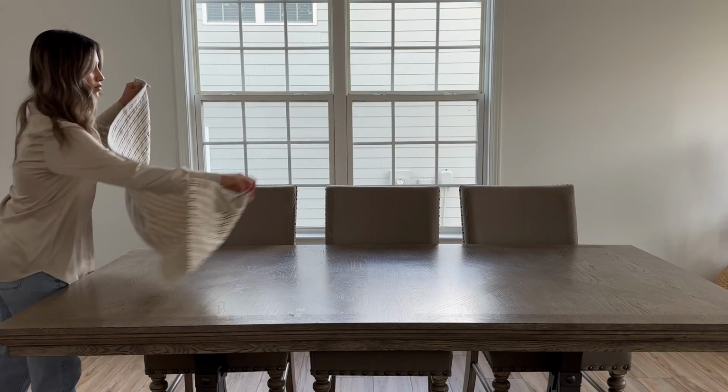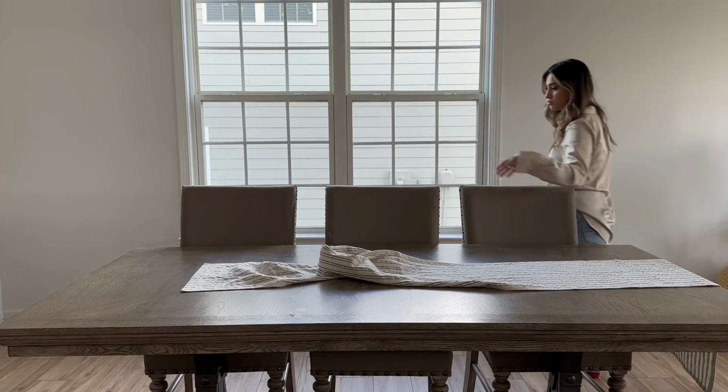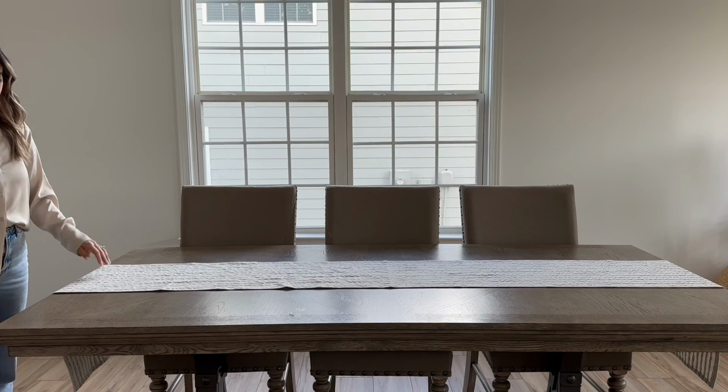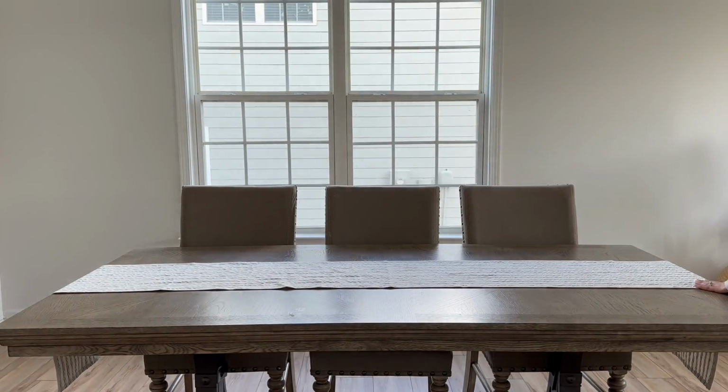If you watched my decor haul, you know I bought a plaid tablecloth for this table, but it was too short. It didn't even go over the ends, and I don't like that look, so I returned it and found this runner instead. It's neutral, and it's something I can use year-round.